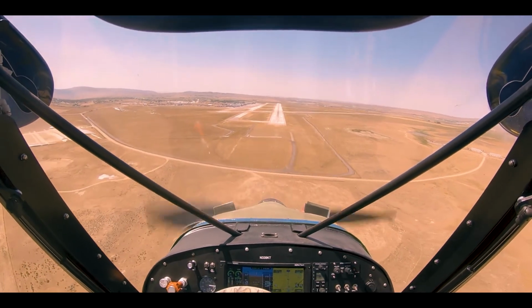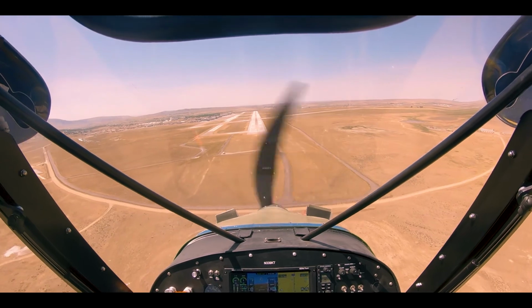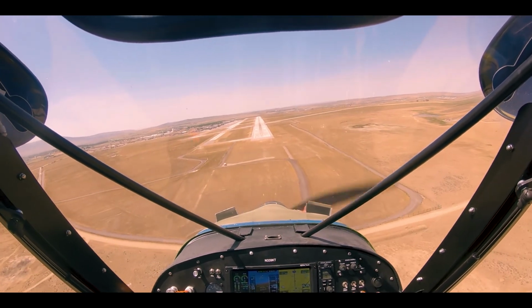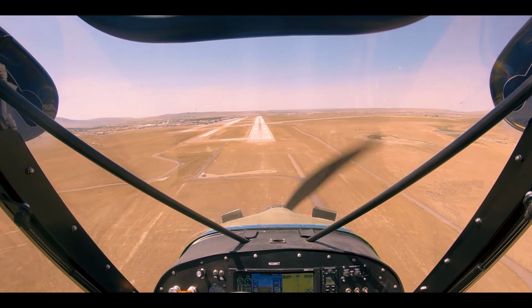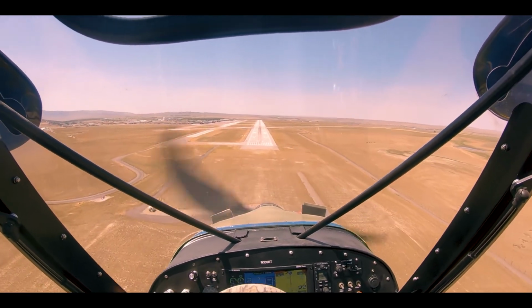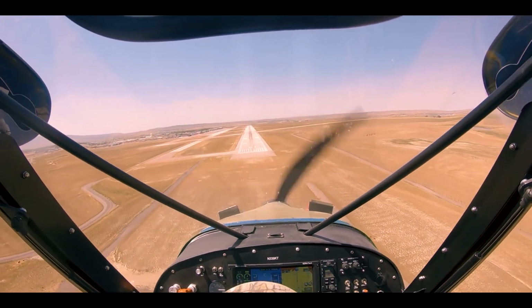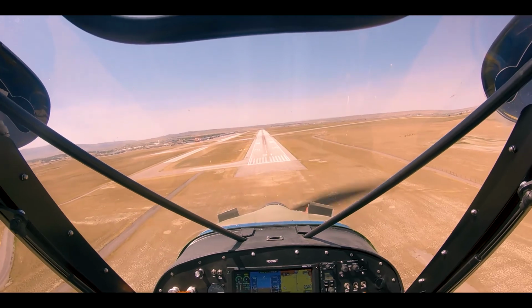Okay, it's probably between Alpha 5 and Alpha 4. I think the Alpha 5 turnoff's perfect. Between 6 and 5 would be fine. Is it the one past runway 6? Yes. Oh, okay. I thought it was 5. That's what I meant.